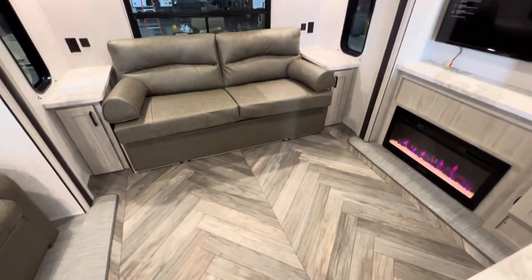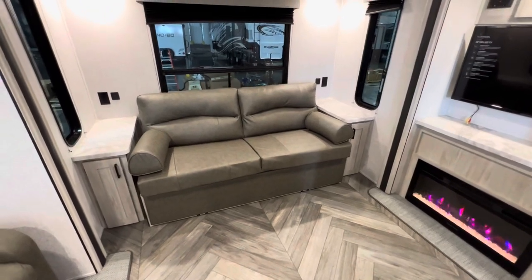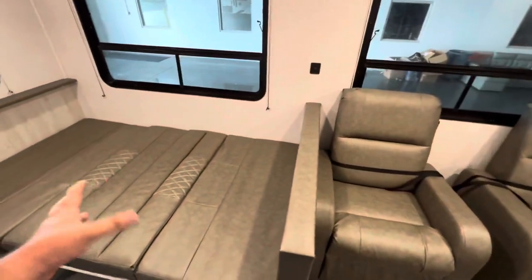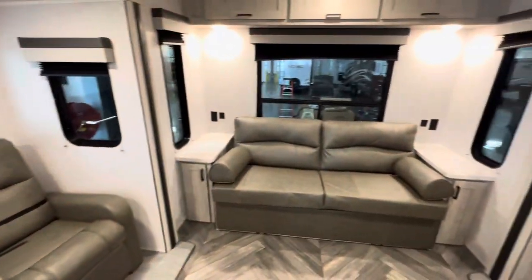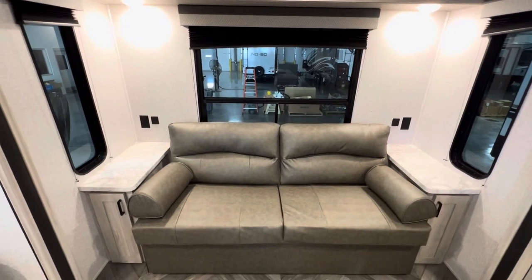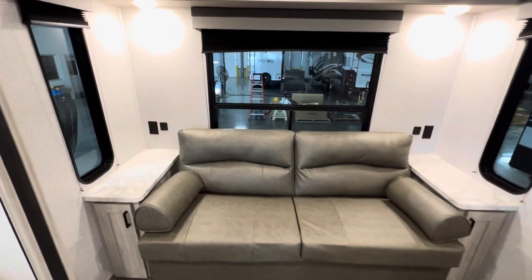So although this 292 MK is traditionally more of a couple's coach, you do have the ability to sleep one to two here, and then one to two here, depending on the size. Obviously, if it's adults, maybe not so much, but two kids, absolutely. On either side of the couch here, you're going to have counter space along with outlet, USB, outlet, and USB. So that's pretty neato.